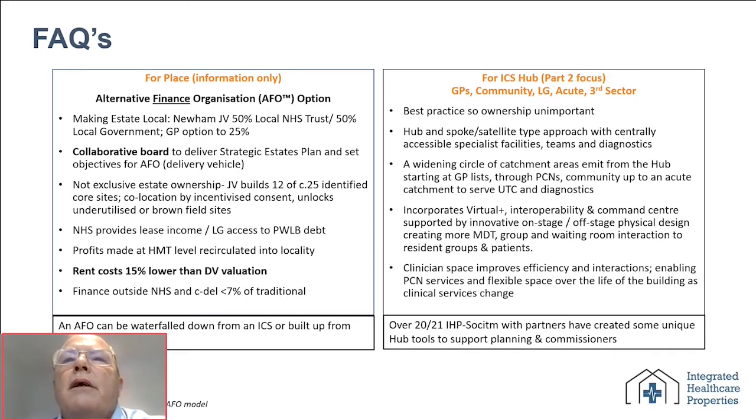We talk about virtual plus interoperability. Socitm will go into this in more depth. There is a real ability through the type of information flowing, through the type of ability to bring people in each 6 months for long-term condition review, etc., through the ability to work with them directly at home, that you can actually start to change the way you interact with your resident base to improve the quality of their healthcare. And as I mentioned, the clinician space improves the efficiency of the interactions. It enables PCNs to work. And most importantly, we're not building rigid structures on these floors. We're laying down enough IT that we can flexibly move things as is required as new innovations start to come through over the next 10 years.